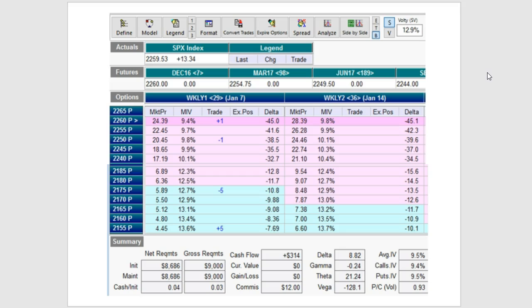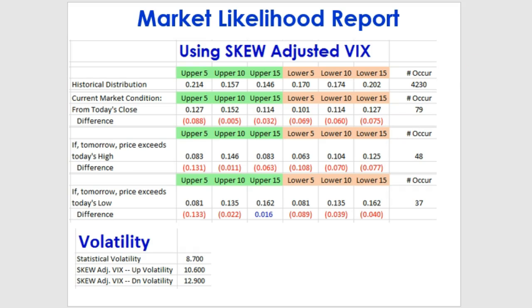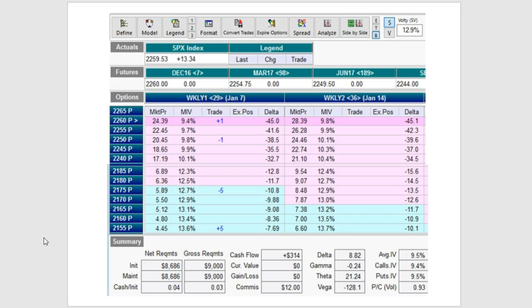Trading idea. We love this strategy called a hedged bull put spread. Here's what it looks like, and what I'm doing is I'm taking the skew adjusted VIX figure of 12.9% on the downside, and we're going to plug that into OptionView right up here. Okay, click that S button, bring up the standard deviations, use 12.9, that's the skew adjusted VIX. You know, the at the money is at 9.4, but when you skew adjust the VIX, we're at 12.9. That puts the standard deviation down here.